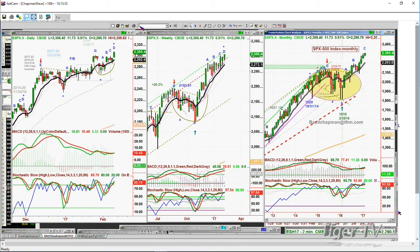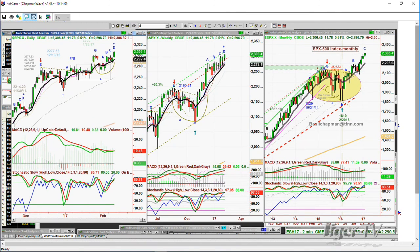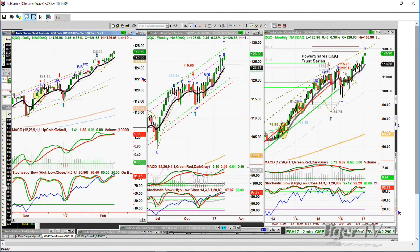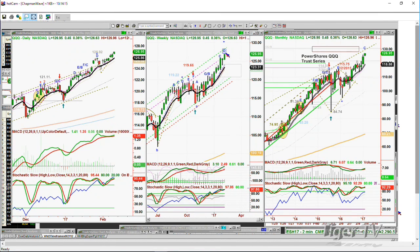Now, let's just go on here, because the S&P has very clear parameters. 2292 is support. 2316 is that trend line resistance in the weekly chart. Let's go to the QQQ series. Here we go, QQQQ. Very strong move to the upside. I have to call the QQQ a leg E in the daily, leg D in the weekly chart. I don't see any negativity at this particular point.